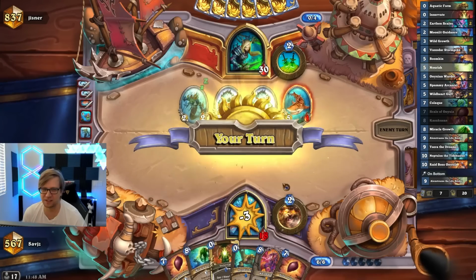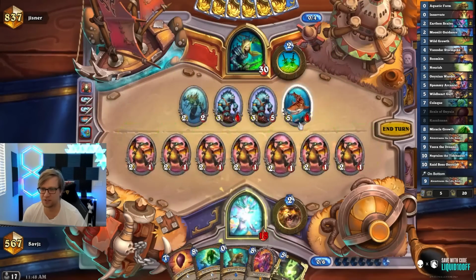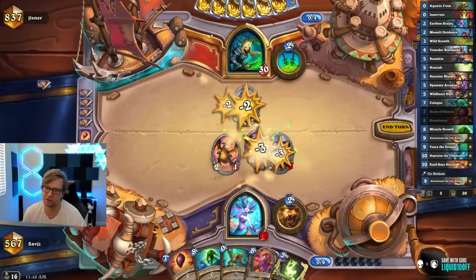Oh my god. The scale right here. So good. What a card! Woo!